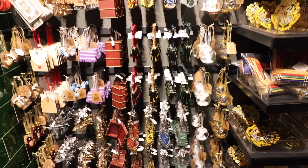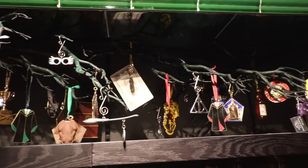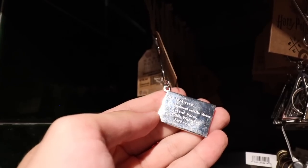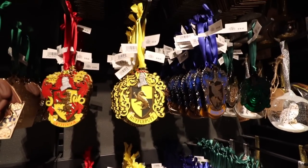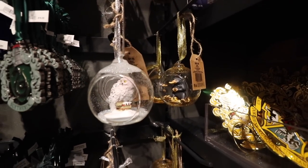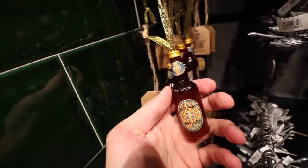A huge variety of Harry Potter ornaments. Here is an engraved Harry Potter letter ornament, $15. House crest ornaments for $18. And I really like these window globe ornaments, Hedwig and a Niffler, $20 each. The Night Bus and Ford Anglia. They even have these really cute Butterbeer bottle ornaments for $18.